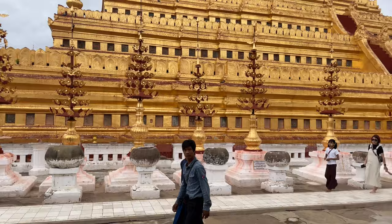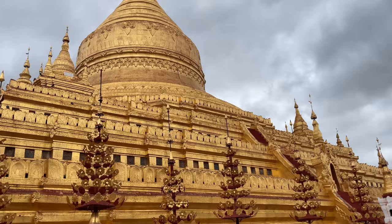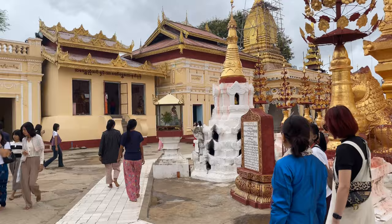You can see the Burmese, they put that powder on their face. What it is, it's from a piece of wood. They scrape the bark off on a piece of stone and then they apply it to their face. They use it as a natural beauty aid. Yeah, this place is really, really cool.